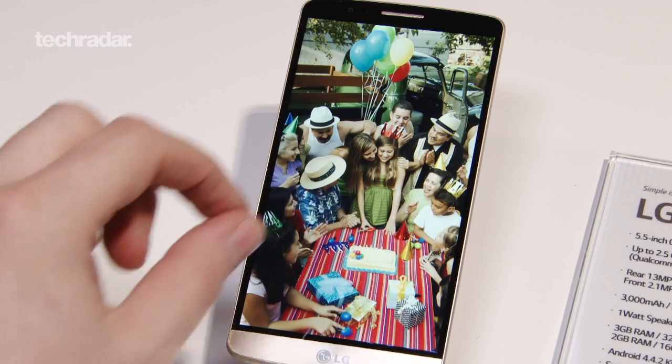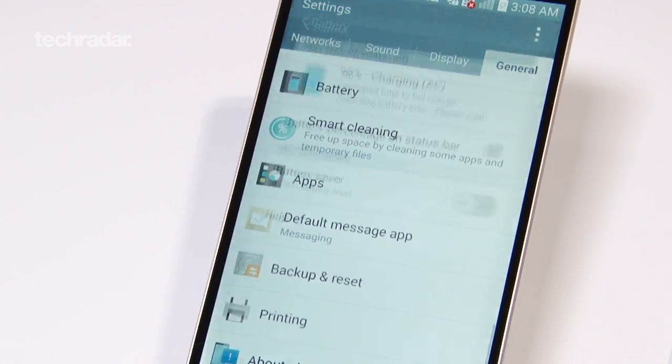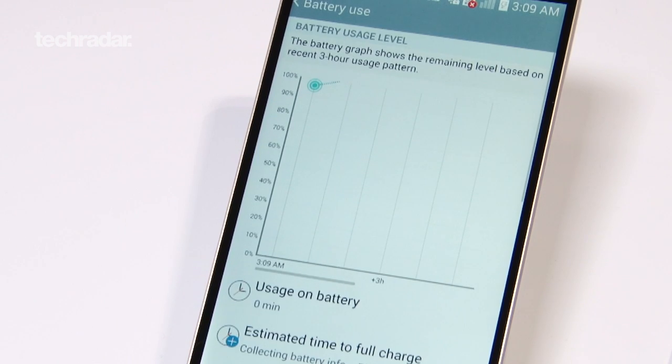The one we've got here is a pre-production sample from Korea. It's not finished and it's not fully ready, and yet still, despite LG saying the battery might not be so good, it's actually held up fine for me. It's been as good as I expected the HTC One M8 to be. It lasts easily a day, and with the screen off it draws no power, which is brilliant. But like I said, I really like the G2.